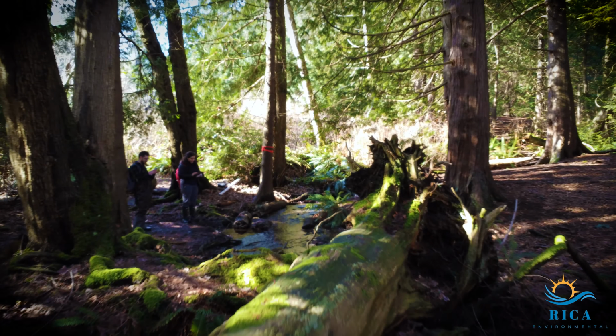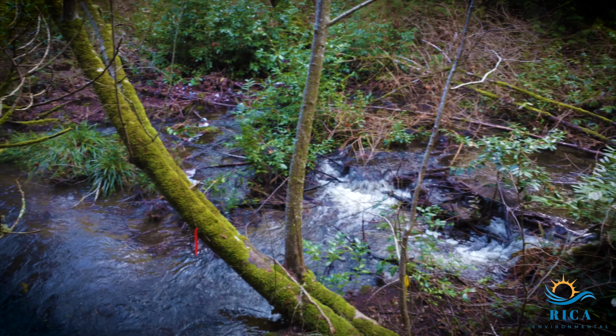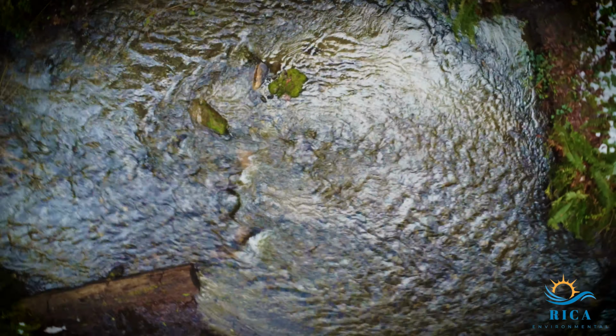So both the creeks are freshwater. Hatley Creek is entirely spring-fed. It emerges here on campus. And Colwood Creek is a mixture of springs and runoff from the watershed that runs through Colwood and Langford cities. So it has a mixture of urban and rural landscapes, runoff from lakes, and different factors that influence the health of the ecosystem.